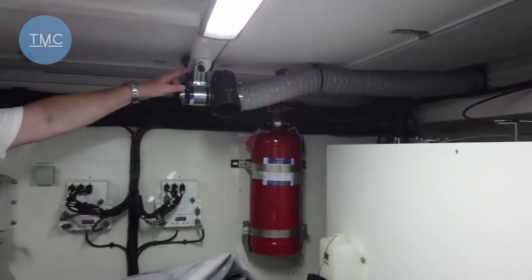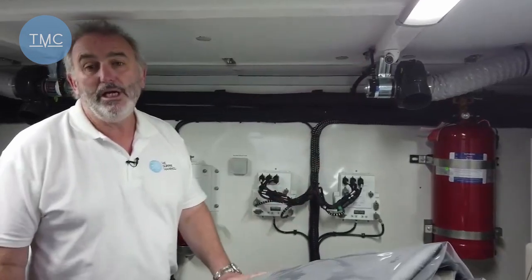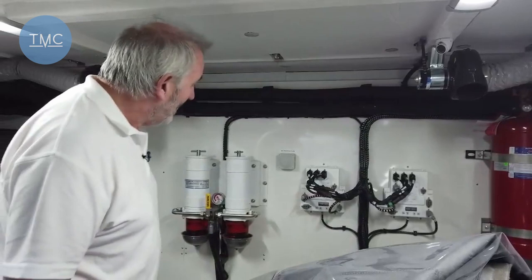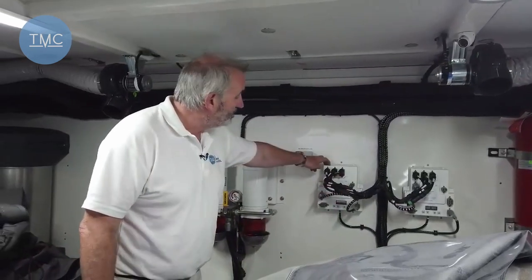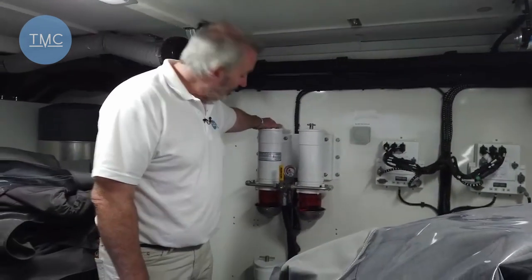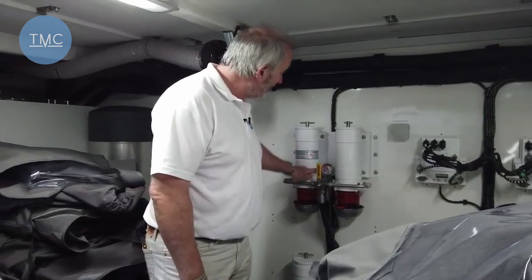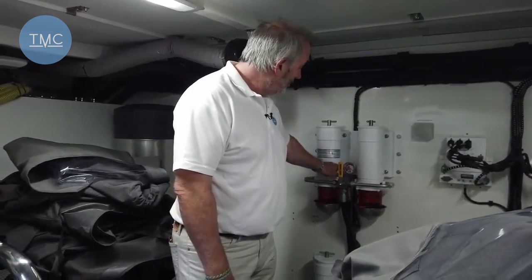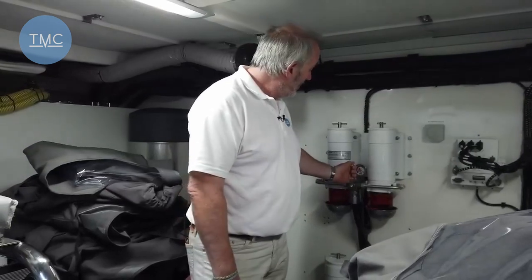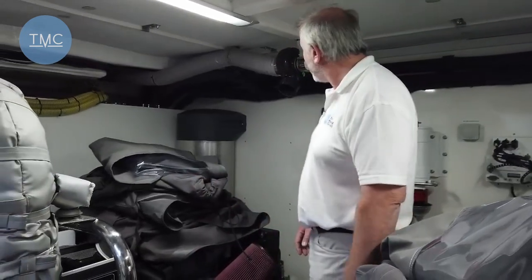Interesting feature here, we've got a camera. This will be linked to the MFDs on the helms so that you can always see in the engine room and just check there's nothing horrible going on there. Just a quick walk round, we've got the electronic controls for the ZF gearboxes, twin fuel filters for each engine, so you can switch from one to the other should you get a blockage. They're really useful with pressure gauges as well, which record the maximum pressure that's been seen during any running period. And again, it tells you when you need to be changing your filters.